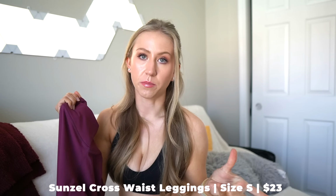As always, I'm going to put the price on the screen for what it was when I bought it, but Amazon prices fluctuate all the time. When I bought these, they were $23. I would say that's a pretty low price point. Some of the leggings today are like $40, and the audacity to have $40 leggings on Amazon? No. Anyways, we'll get into that. So Sunzel, I've tried. They're just a classic Lululemon Align shape type leggings before.